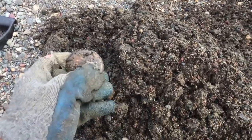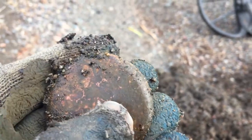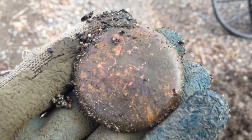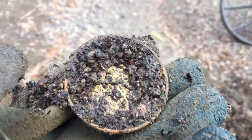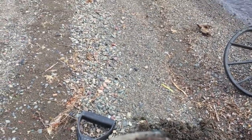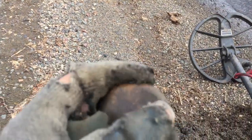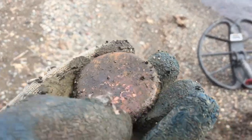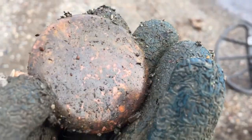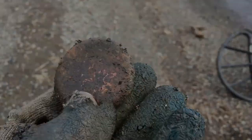Well guys, I think I just found something rather interesting. Here it is. If I'm not mistaken, I think this is the back of a pocket watch, which is very interesting, because that means people have been swimming here for a while. And that is indeed what this is. Looks like the back of a pocket watch. Yeah. Pretty confident that's what this is.